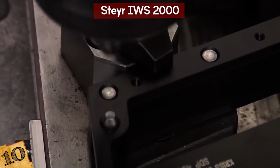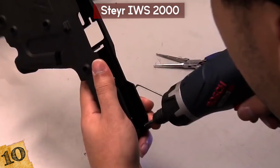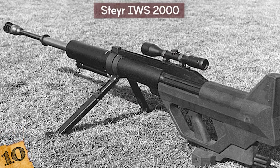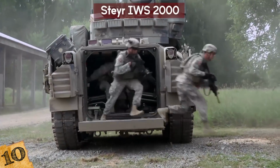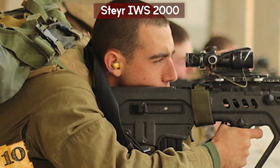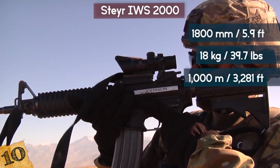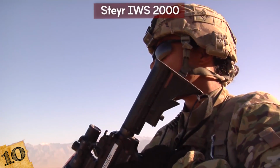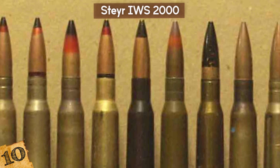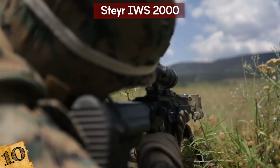This powerful weapon is made by Steyr-Mannlicher AG of Austria, who began development in the mid-80s. IWS stands for Infantry Weapon System, and the Steyr is regarded as one of the best AMR or anti-materiel rifles in the world. AMR means its purpose is to take down military targets like radar cabins or even helicopters rather than people. It's 1,800 millimeters long, 18 kilograms in weight, and has a range of at least 1,000 meters, firing 15.2 millimeter ammo. These tough-looking projectiles are in the APFSD category, or Armor-Piercing Fin-Stabilized Discarding Sabot. A sabot is an attachment that holds the projectile in place and falls away once the trigger is pulled.